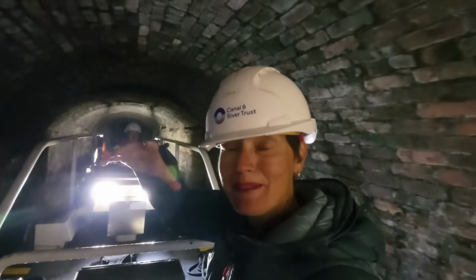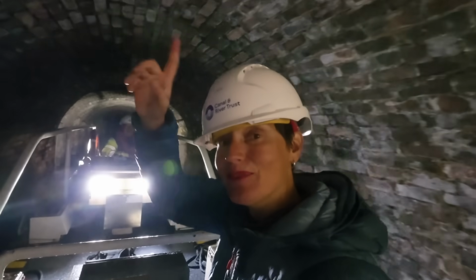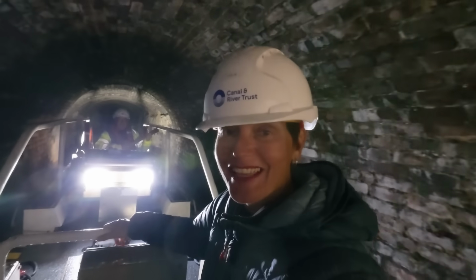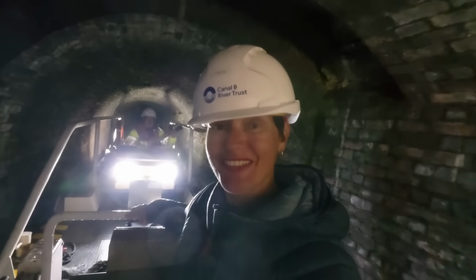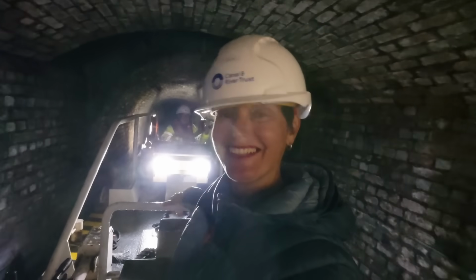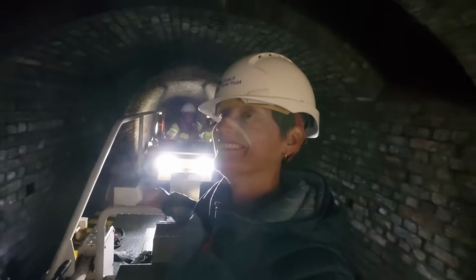Apparently this is the deepest part now, with all that mountain above us. And Tony was just saying then that it's probably the deepest ukulele concert in the world. Look at him strumming away there. You've got to keep yourself amused, haven't you?